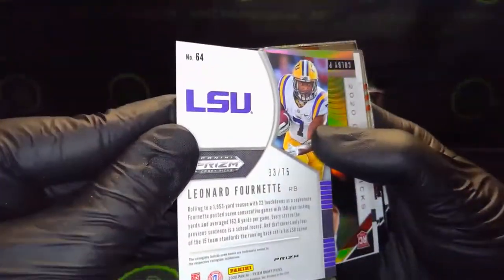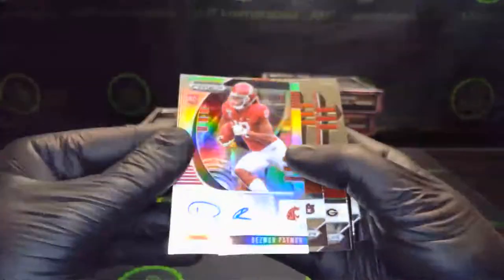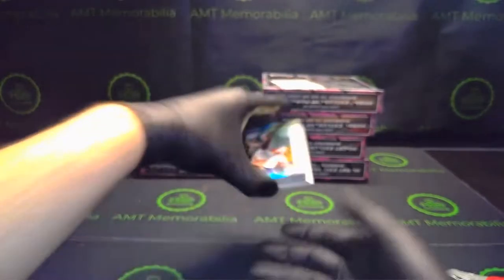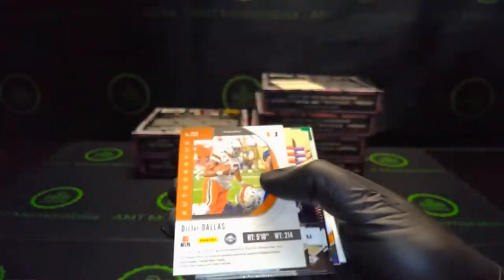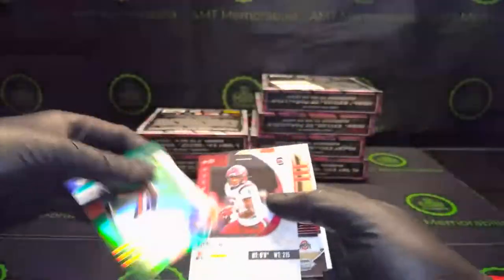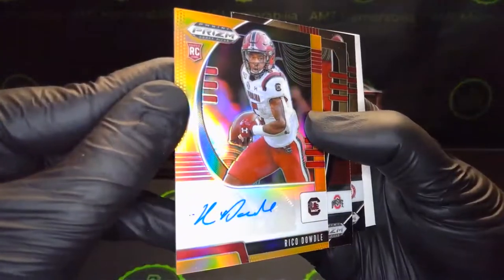Leonard Fournette, 33 out of 75. Colby Parkinson, silver. Silver autograph, Desmond Patman. Terry McLaurin, 90 out of 299. Jake Breland, 76 out of 249. DeJay Dallas, silver autograph. Nick Bosa, 106 out of 249. Bryce Hall, green, not numbered. And 128 out of 149, Rico again.